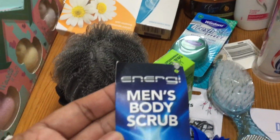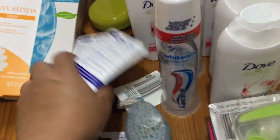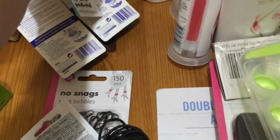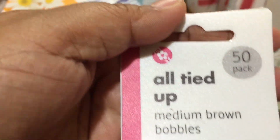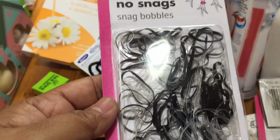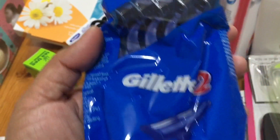This one is the scrub, £1. Dental floss for £1, foot scrub for £1, tie for the hair £1, another one is rubber tie for £1, shave 5 pieces for £1.